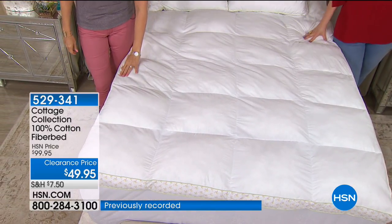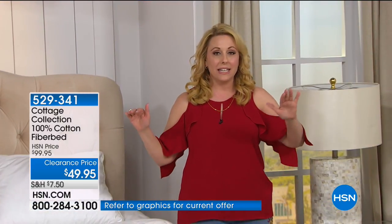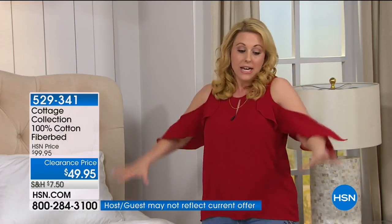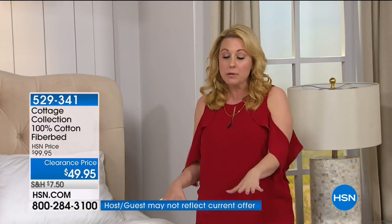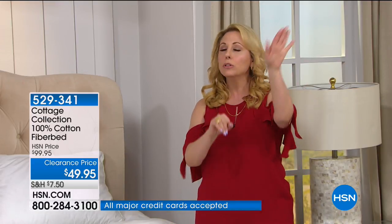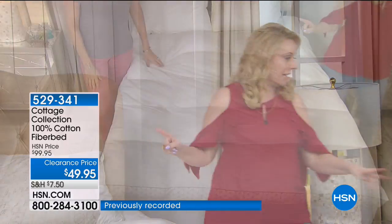A lot of you, hundreds of you, are picking this up. It is the opportunity for you to get that mattress in a luxury way with a fiber bed at a clearance price. Go to the department stores, do a little Google search, look around, and see what the prices are. You will not find this. And also, this comes in a king. Does this come in a California? And a California king.